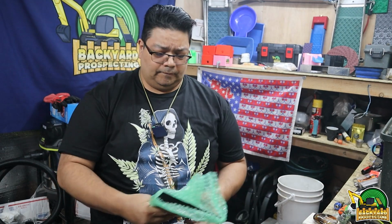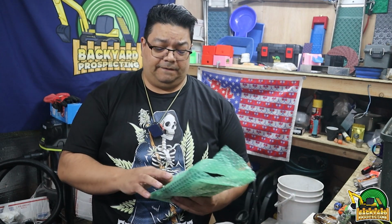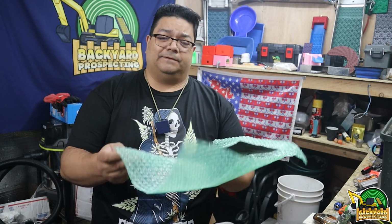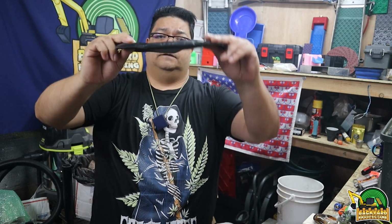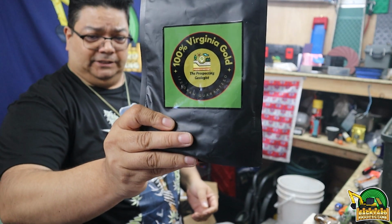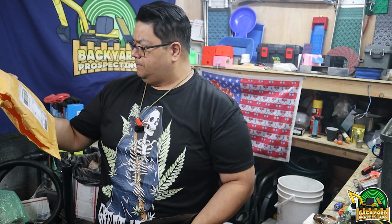Little manila envelope it got shipped in. There is a little hole in it when I originally got it. Nothing fell out. Luckily, nothing got damaged. Wasn't a whole lot of weight to the bag, that much is for sure. The bag itself is wrapped in some little bubbly bubbles. And then there you go, the bag. Little bag of paydirt there. Very, very, very thin. Now, this paydirt comes to us from the Prospecting Geologist. Ships out of Pennsylvania, I think. Yeah, out of PA.